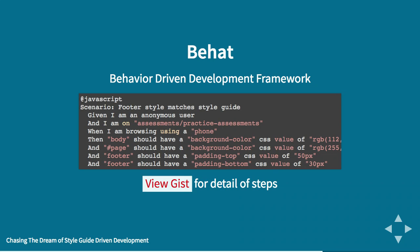Okay. So this is another thing where I've tried a bunch of options. So I'll talk you through all the things that I've tried and kind of what I landed on. So BHAT is a behavior-driven development framework that a lot of people in the Drupal community use. At Breakthrough, we use this to do functional testing on a lot of our projects. It's great.